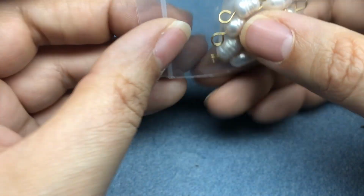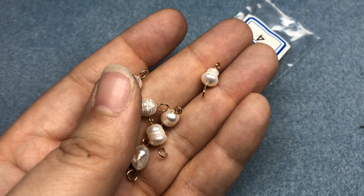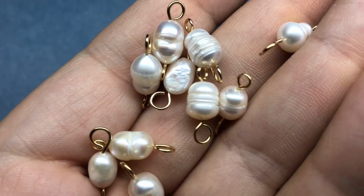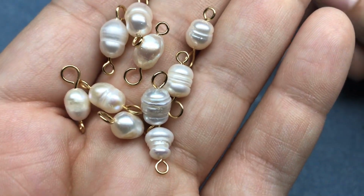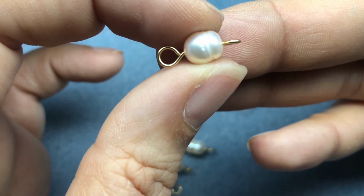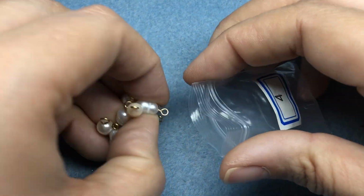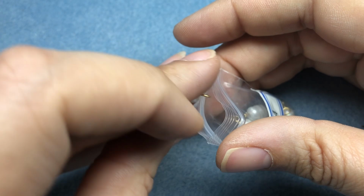Number 4, really pretty 10-piece freshwater pearl and stainless steel links. Hypoallergenic. It says hypoallergenic 304 grade stainless steel. I don't know what 304 grade is, but these are really pretty. I very much like these. They're gorgeous. Good job. And I like that they already have the links, but if we look at these, the sides are not even. So if that doesn't bother you, that's great. I don't know that it bothers me. I'm just saying that they're not even. I don't know that I would make a project like that if I could help it.